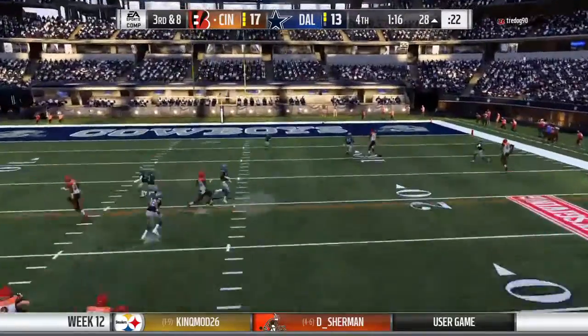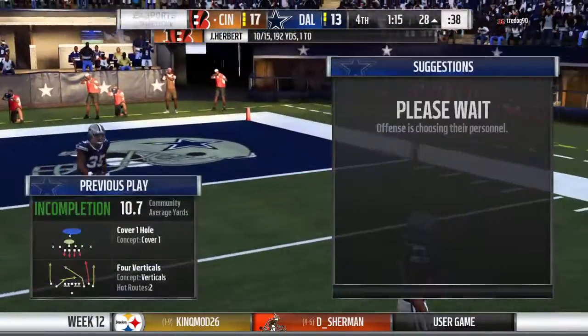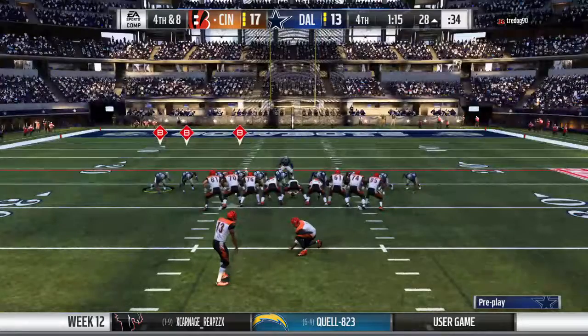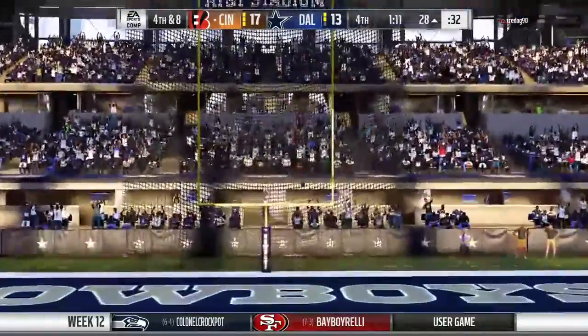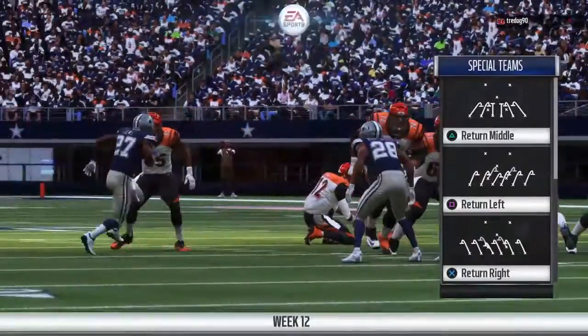Back to throw here. And this is going to be incomplete. Certainly looked like they were getting ready to convert there on third down, but what an effort to get his hand on that one, knock it away, and brings up a fourth down decision. And his kick here is good. And the drive will wind up yielding 3.